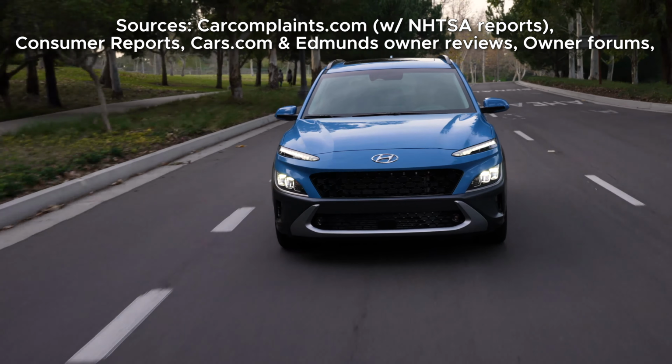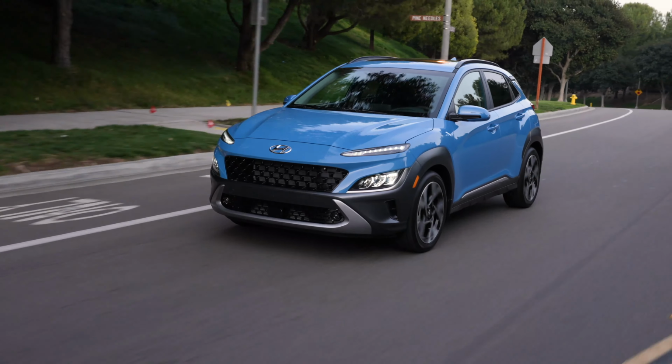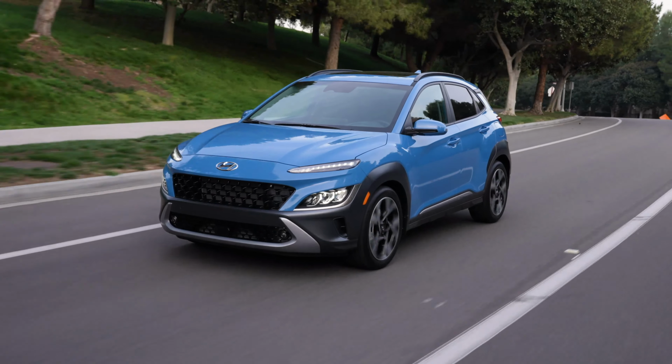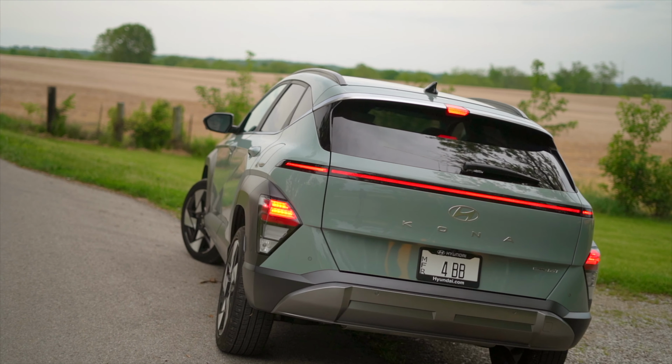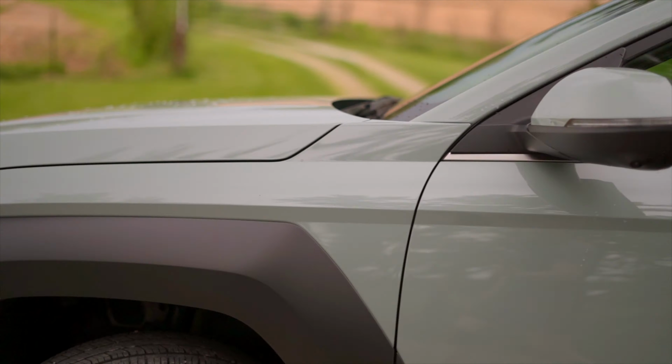A few others have had injectors fail prematurely, along with some infotainment problems and noisy steering caused by bad clock springs. But owner reviews on Cars.com are positive. They're not too great over on Edmunds. That said, no model year had an insane number of complaints. And since they're reusing the old powertrain, I'm not scared of the Kona, especially with the 2-liter front-wheel drive.